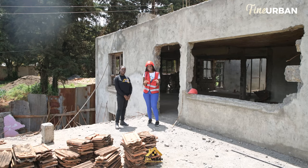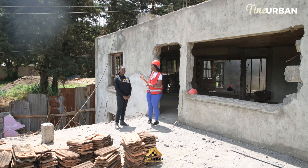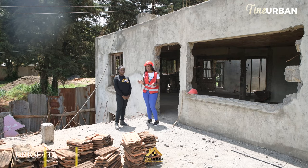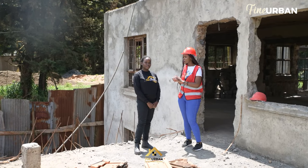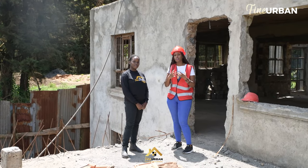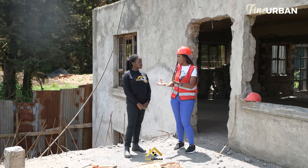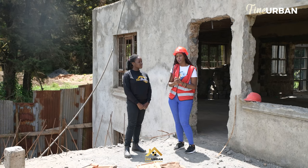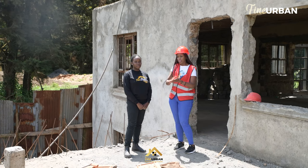So for this section, I thought it was such a great idea to introduce another member of the Fine Urban Construction and Interiors team. This is Bridgetta. She is an interior designer for Fine Urban, and she'll be walking us through this section because I feel like there's so much she can add to the explanation of exactly what we're doing here and how it impacts the overall design of this project.